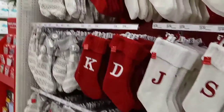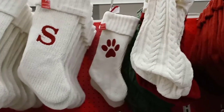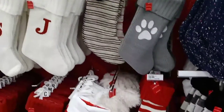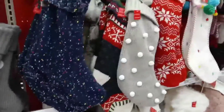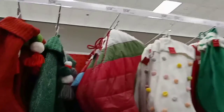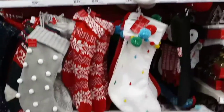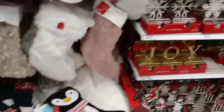They are $15, but then look at this one. That's cute. I don't have an animal. I'm not gonna say I'm an animal lover, but I'm definitely not an animal hater. But those are really, really cute. Oh, look at the little furry. This reminds me of the old school jackets. So they're all $15. Look at there, that is cute.